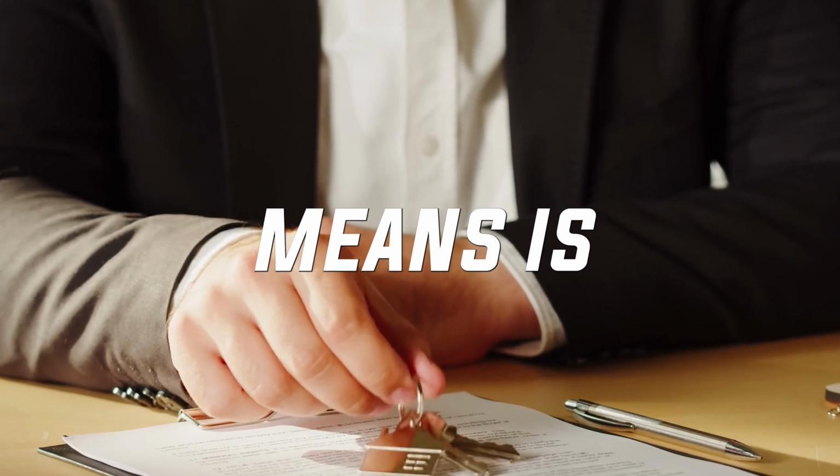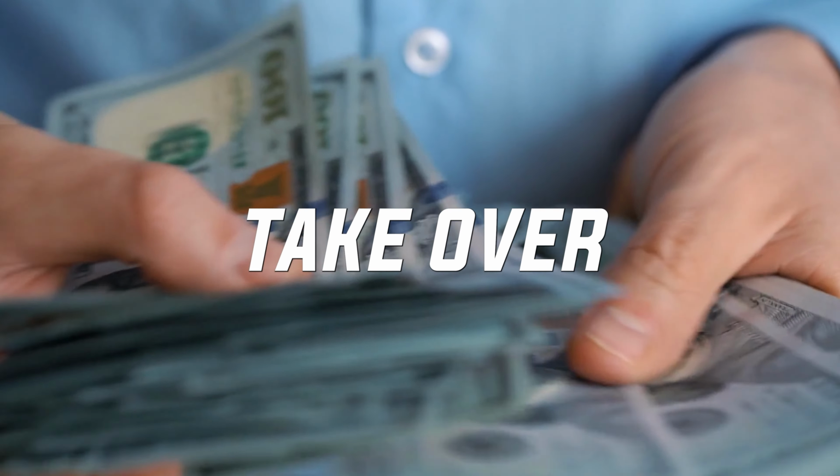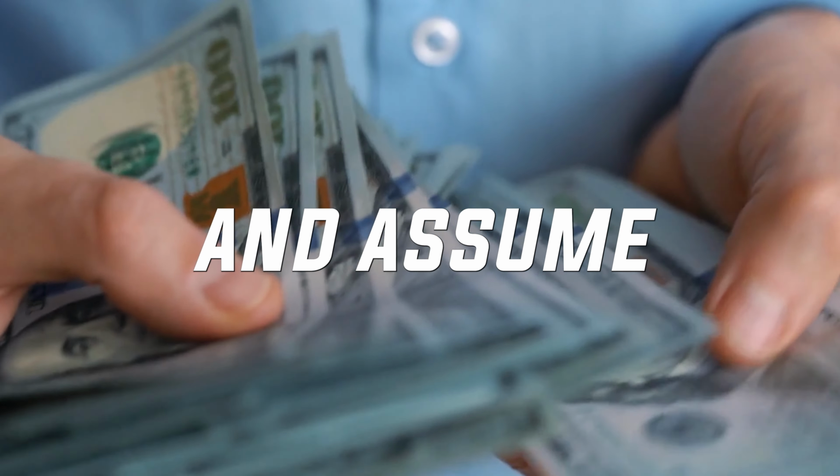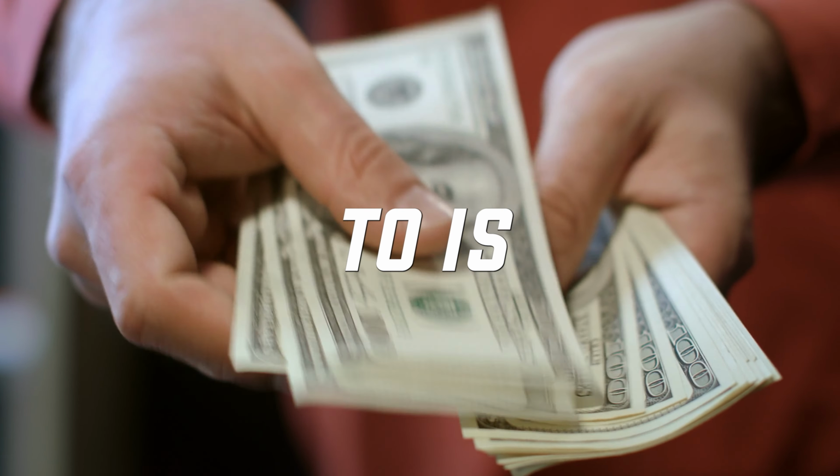And essentially what it means is you're buying a house where the seller is agreeing that you will simply take over their mortgage payments and assume their mortgage. So if the house is worth $200,000 and they have a $150,000 mortgage balance, and you said, I'll give you $50,000 and I'll just take over the $150,000 mortgage balance and I will continue to make the payments to the bank, that's what sub to is, all right?